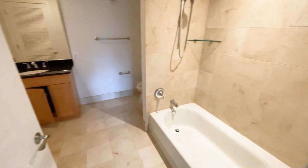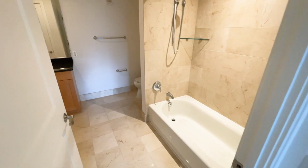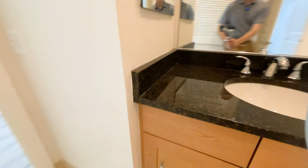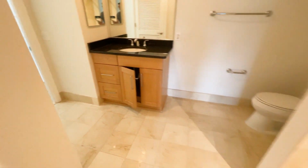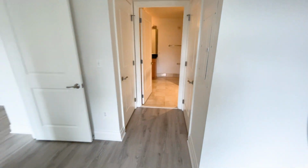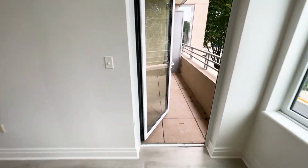This is where your HVAC system is, and you go into your primary bath. When you have guests here, you could obviously have them enter from here. Take a look at this balcony.